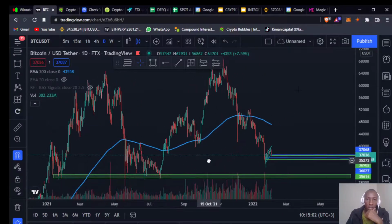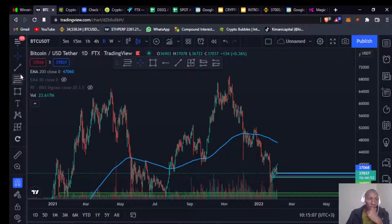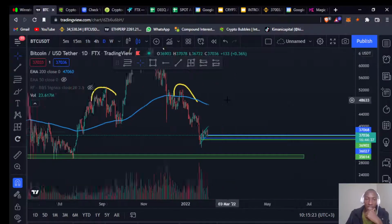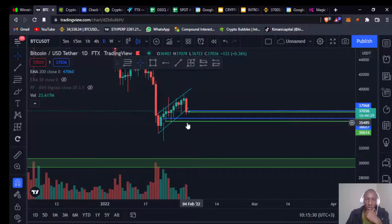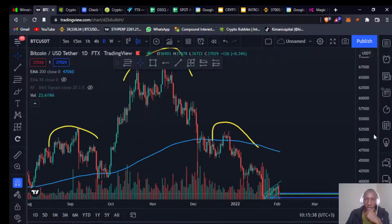You can see clearly from this chart a very clear head and shoulders pattern right here. Let me take the brush. You can see the left shoulder, the head, and the right shoulder, which means we are indeed in a mini bear market. So hopefully, as our thesis proved, we're going to go back down and see where we land.